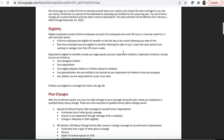So full-time employees are eligible for all of our benefits 1 month after your date of hire. Part-time employees are also eligible. You just have to have worked an average of, like it says here, an average of 30 plus hours a week for a full year first. So it is a little different for part-time employees, but you are eligible after meeting that criteria. So it just lists that here.